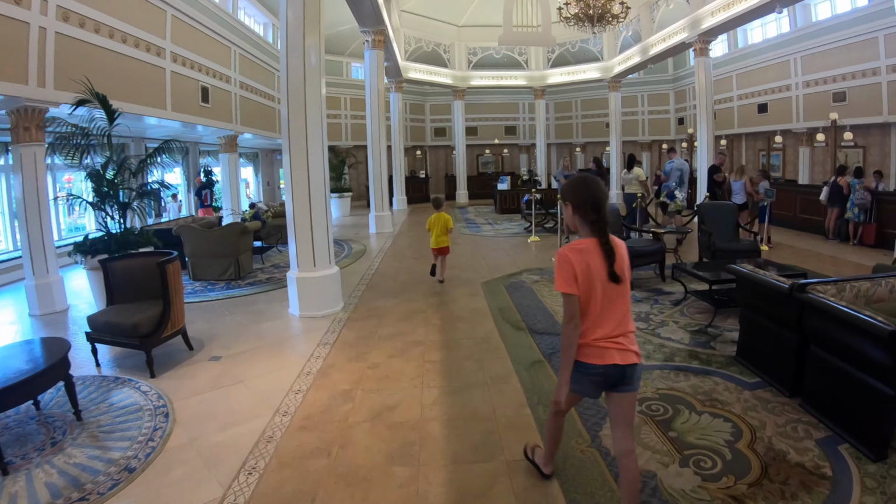To Port Orleans Riverside, about to check into our second hotel of the trip. Welcome to Port Orleans Riverside, home to pretty much every childhood memory I have of coming to Disney. This trip, my kids get to experience Disney the way I did growing up. Starting with heading to the arcade at check-in time.